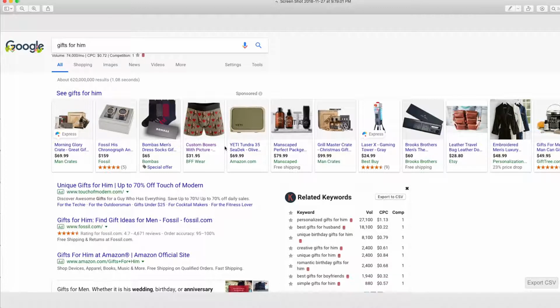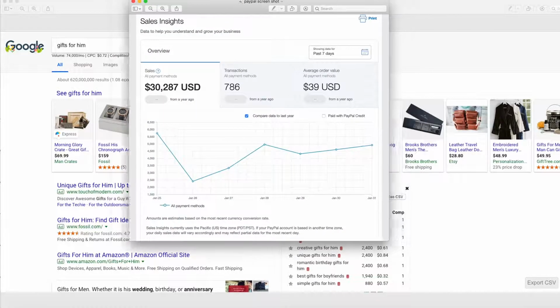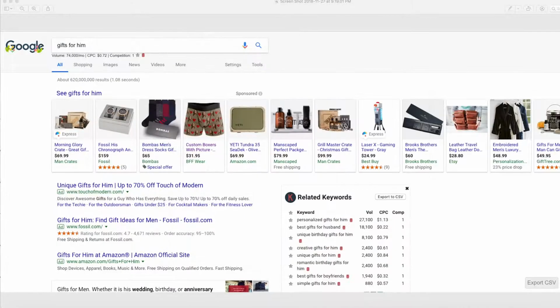I was literally showing up in the top spot for something that has 74,000 searches a month, gifts for him. And I knew I would soak up all the traffic, and I was right. I was getting a crazy amount of sales. This is just in PayPal in a week, and only about 25% of people used PayPal. So I'll say at least around 60 grand a week just by milking this traffic. And it was super, super profitable.